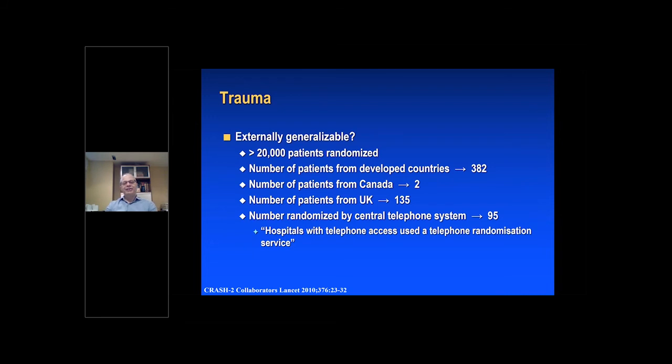And the biggest weakness in my mind is whether or not this study is generalizable to our practice. It was a large study, but as you can see, very few patients came from developed countries. Even from the UK, where the study was run from, only 135 patients came from it. So it's definitely an important study, but you've got to keep these caveats in mind.